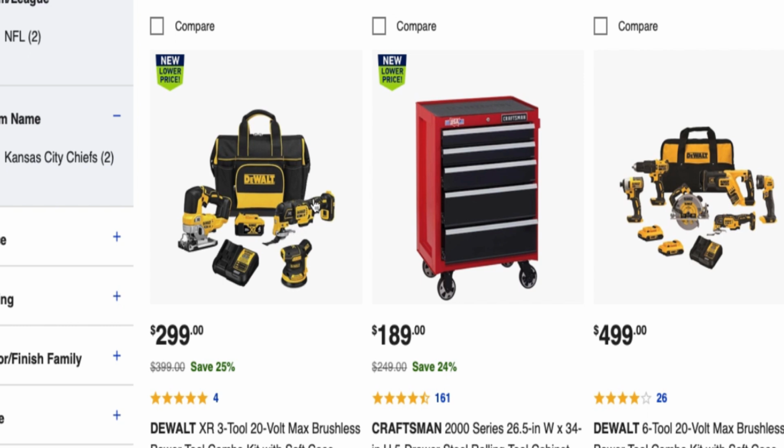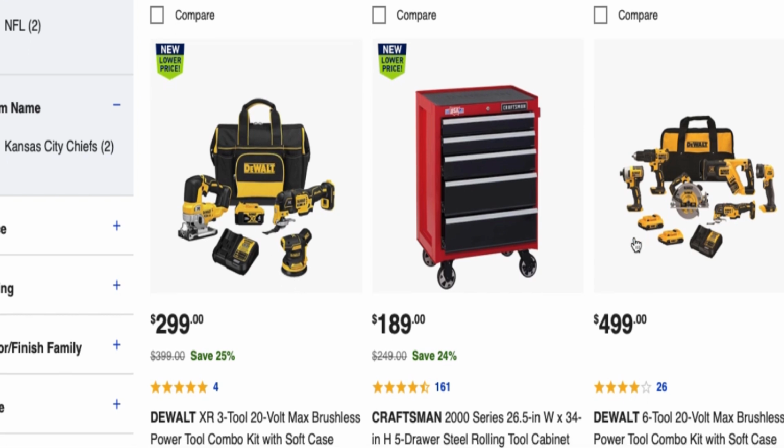It does include the XR oscillating tool, the brushless jigsaw, and the brushless sander there. And then you get a 4 amp hour battery there for you guys. And then we got a charger and a bag. It's a really nice bag here. It's a great deal. Even these tools by themselves, this one is like $200, this one's like $130, $140, and this one another $120, $130. So you're getting a lot already for this deal here.